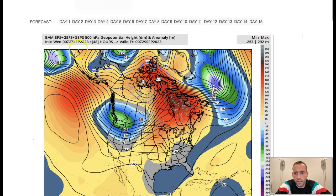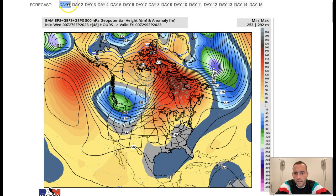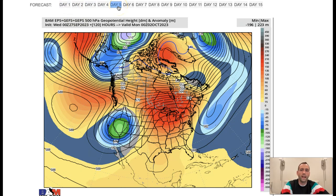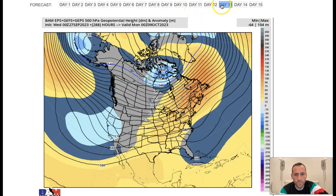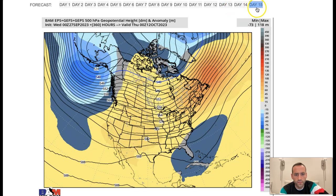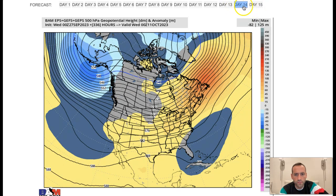This is a look at the mega ensemble, all the ensembles together. This is the pattern right now: a big North American ridge across the north central U.S. And watch what happens by day 10. That ridge continues to hang out, and troughing begins to develop here. Watch the progression of this pattern. We're at day 15; watch 13, 14, 15.